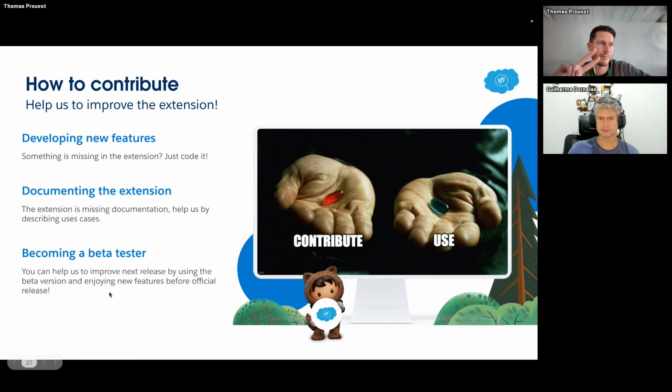So if you have the main version and the beta version installed on your computer, I would suggest you keep both extensions so that you can export and import the configuration from one version to the other, but just enable one extension at a time.